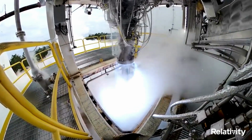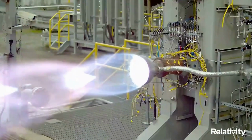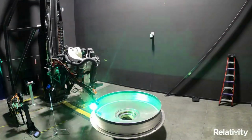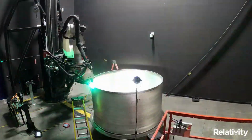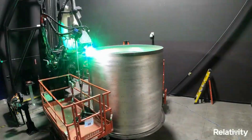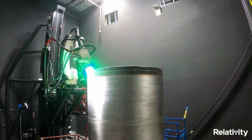Taking a closer look at manufacturing, Relativity utilizes two types of 3D printing to produce over 90% of the dry mass of Terran 1. Relativity's large format, proprietary 3D printing process, known as Stargate, is used to produce primary and secondary structures for Terran 1 from a proprietary aluminum alloy, with printing, inspection, and a little post-processing all occurring in a single print cell.